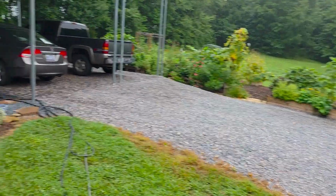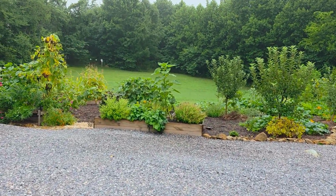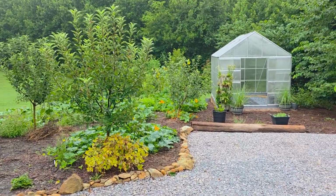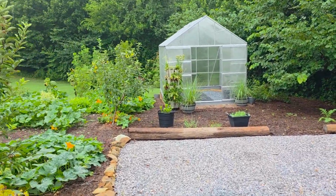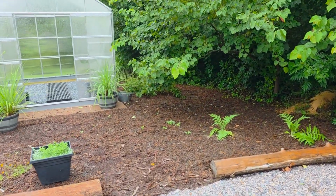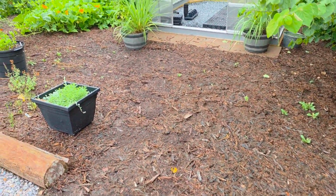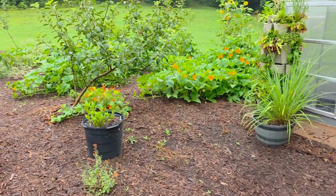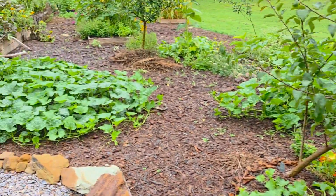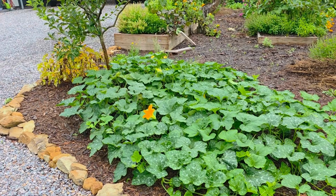Once again, this is post torrential downpour. I just wanted to show you guys what happens when rain comes down in a really intense way. The garden's not destroyed or ruined or anything, but there is certainly a mess. All of our ground cover type plants are very happy, and the bees are very busy this morning.